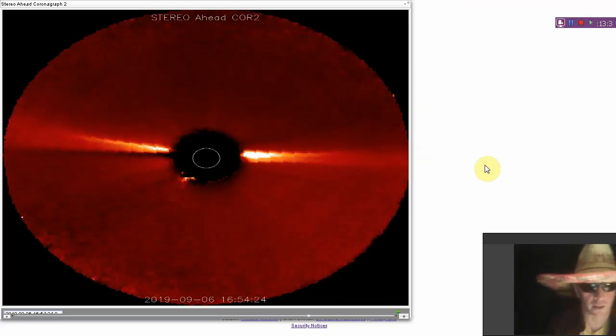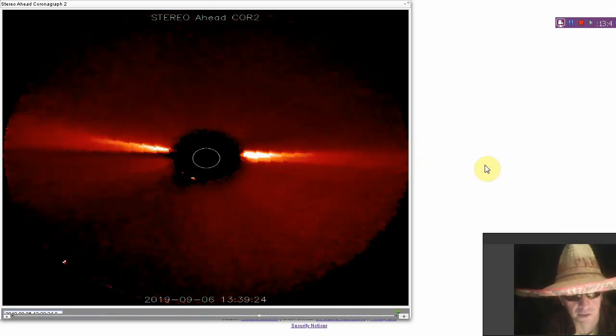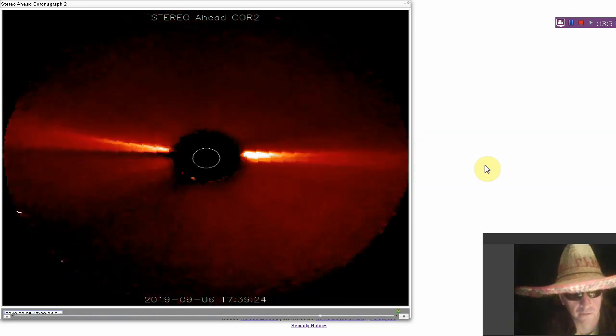And here's a STEREO A coronagraph just to show you that there's no Earth-facing ejecta right now, complete with date stamps. There is some opposite the Earth-facing ejecta, heading out toward Venus and Mars and Mercury.